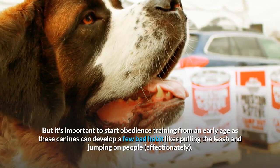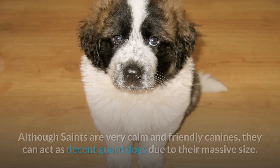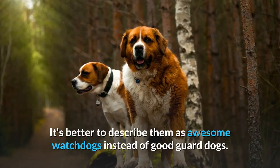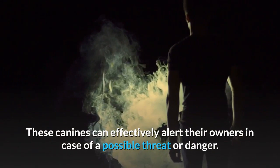Do Saint Bernards make good guard dogs? Although Saints are very calm and friendly canines, they can act as decent guard dogs due to their massive size. They are not known to show any kind of aggression towards anyone. It's better to describe them as awesome watchdogs instead of good guard dogs. These canines can effectively alert their owners in case of a possible threat or danger.